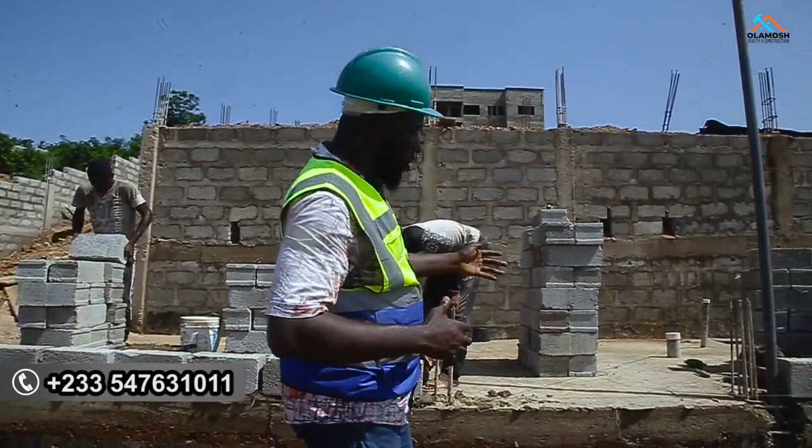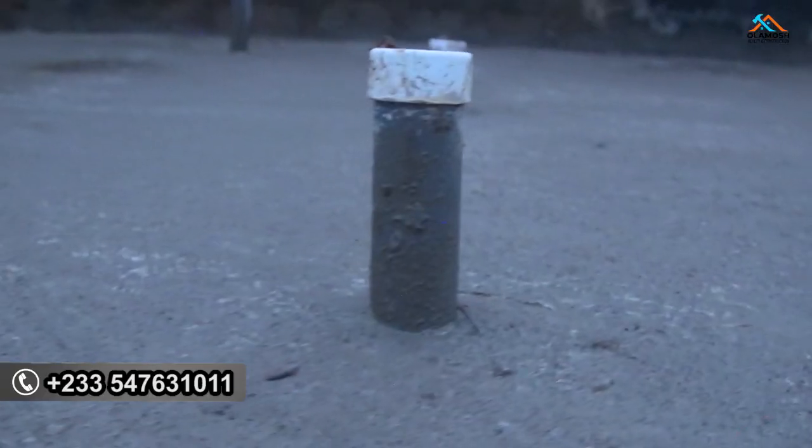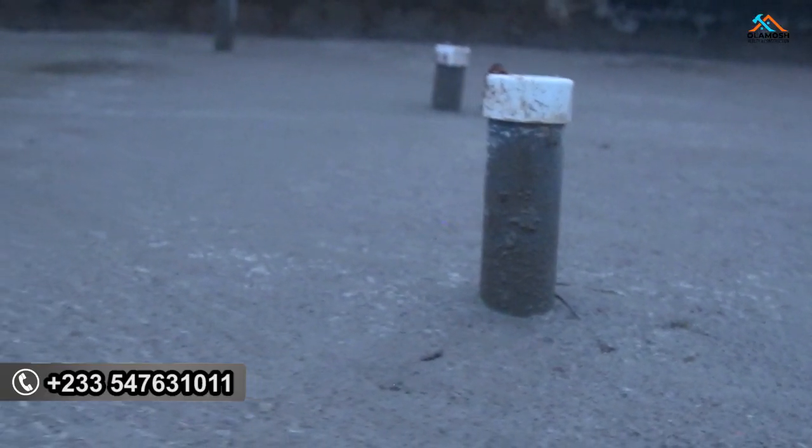As you can see, all our plumbing work, everything has been done over here, and the block laying has commenced.